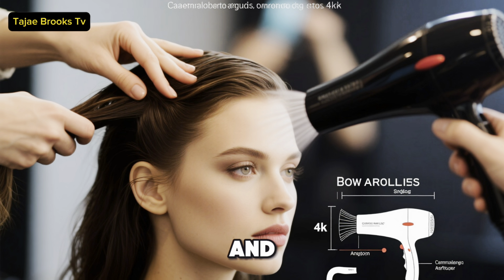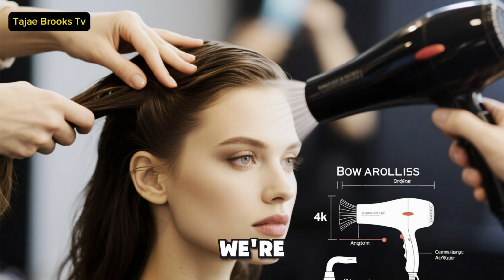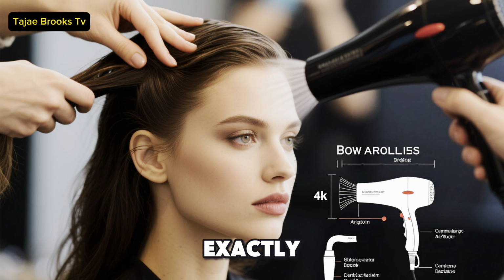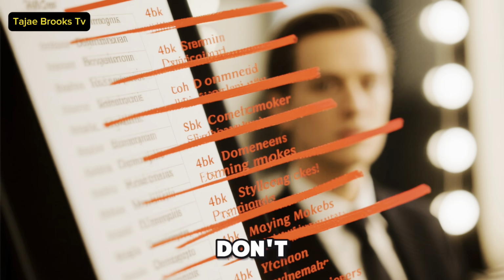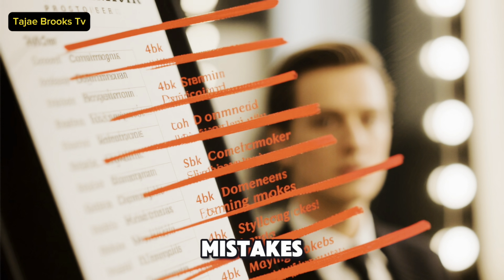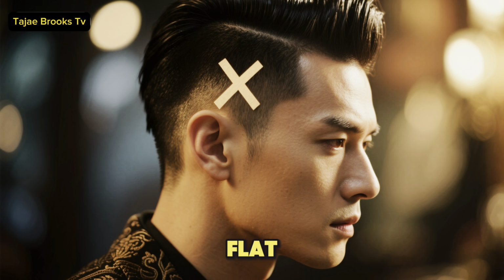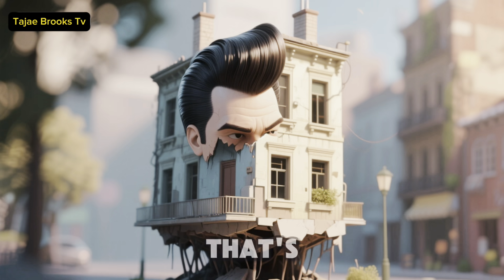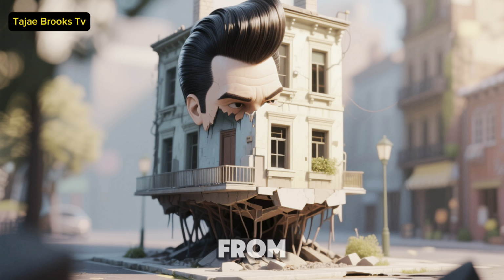Getting that perfect height and shape requires serious technique. We're talking precise blow-drying angles, the right amount of product, and hands that know exactly what they're doing. And don't even get me started on the common mistakes. Ever seen a pompadour that's completely flat on one side? Or one that's got more waves than the ocean when it should be smooth? That's what happens when the structure isn't properly built from the ground up.